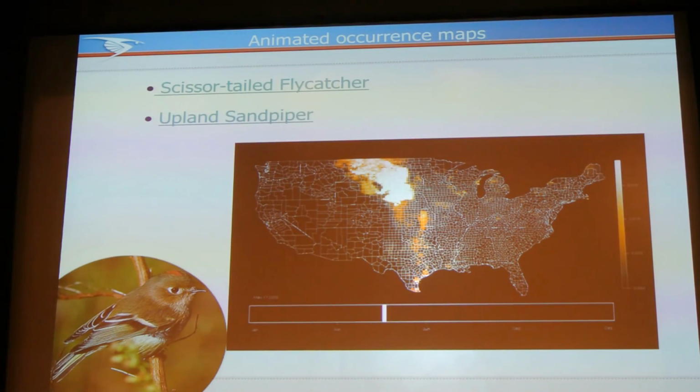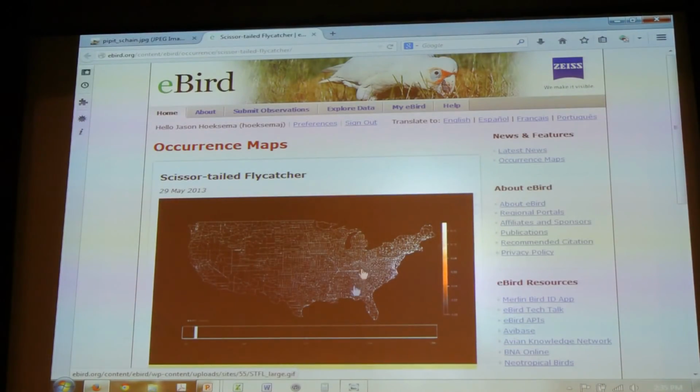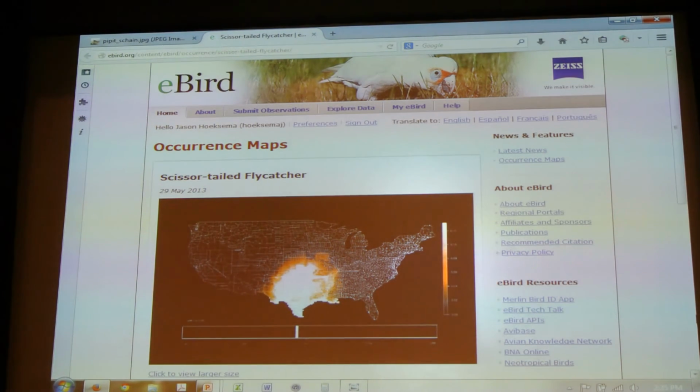This is something cool I just want to show you. Here's something that they've done with eBird data. It's just really neat to show animated occurrence maps. Scissor-tailed flycatcher heat map for migration. Watch it. Scissor-tailed flycatchers are coming north and spreading. There are a couple of these available on eBird, but this is the kind of thing that scientists can do with the eBird data. Is that single year or multi-year?